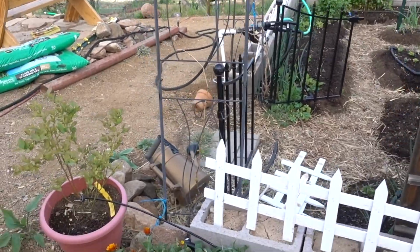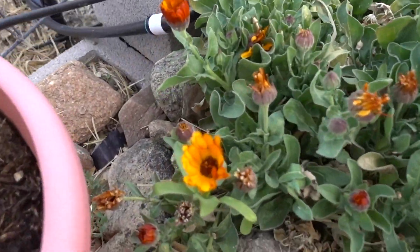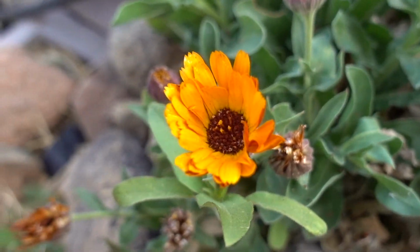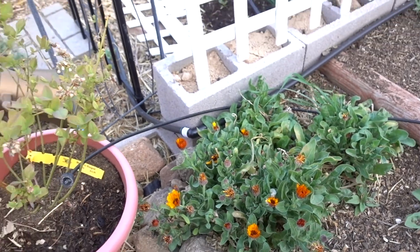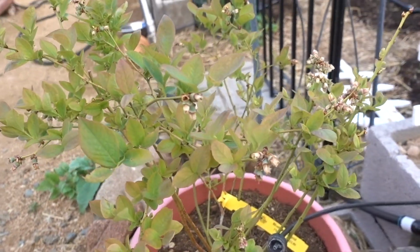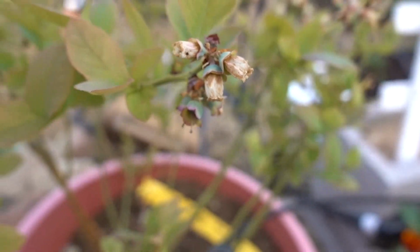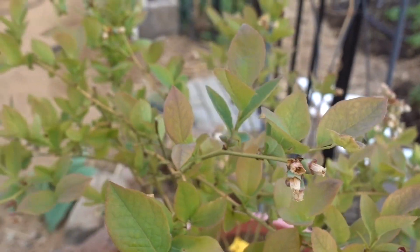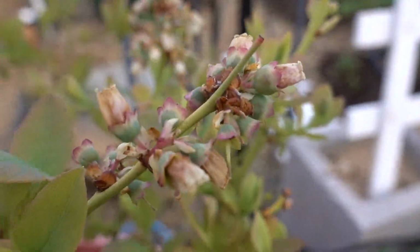Then we have some marigolds here. They're coming up. Yeah, more flowers. Our pollinators are gonna be super happy. We're just starting to see them now. We got blueberries growing. You guys see these blueberries? Wow, they're gonna be really tasty. I hope that they actually make it in the house. Look at all those blueberries.